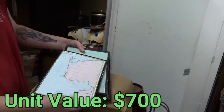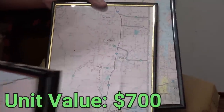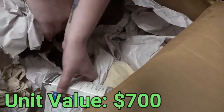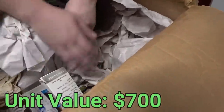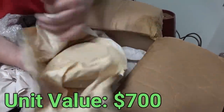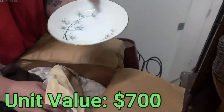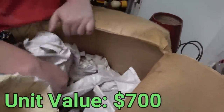These are maps, look at this. I don't really know what they're maps of or why they're in there, but four framed maps, that's kind of strange. What is this? Ooh, a tooth whitening kit. What is that? We'll see if it's part of the same set or not. Looks like it again. Yep. Bamboo garden, fine china. So if it's a complete set, it's probably gonna have some decent value for sure.